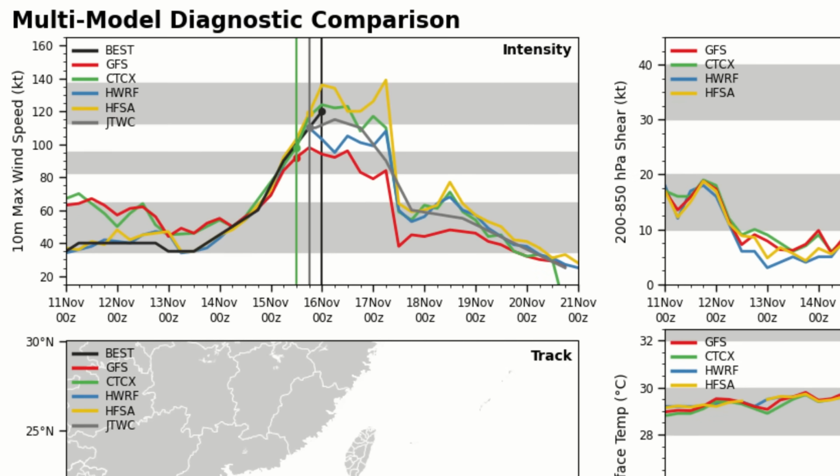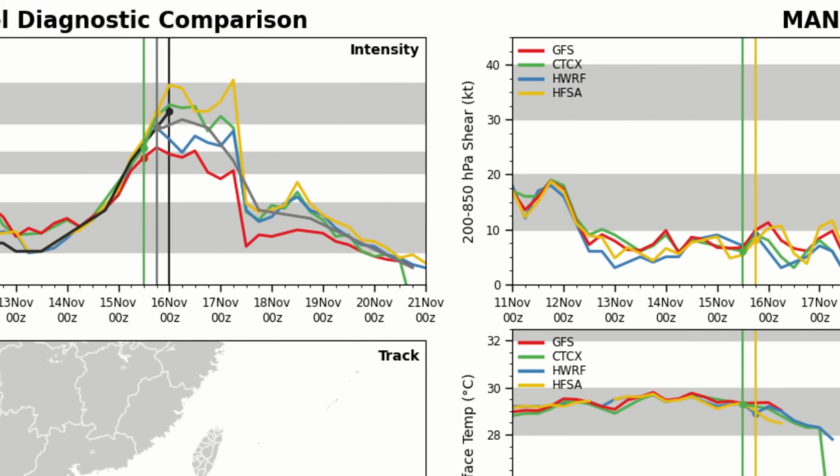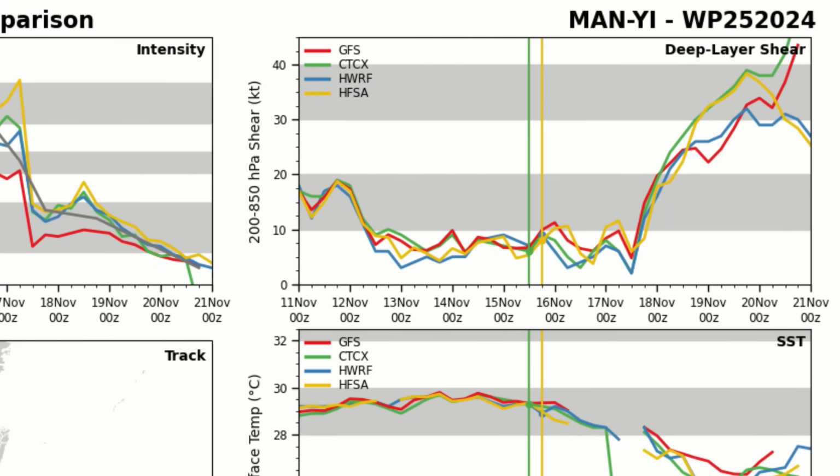Now, most of the model consensuses do indicate that the storm is likely to intensify a little bit more or maybe maintain intensity over the next 24 hours or so. And then you can see they jump off a cliff as it goes into Luzon. And then a very slow weakening trend and near dissipation by day 5 in the South China Sea. That's what we have been saying.